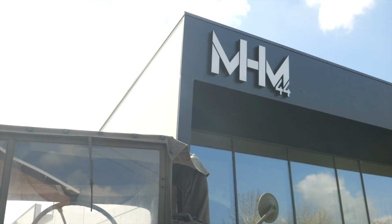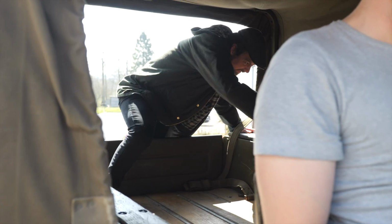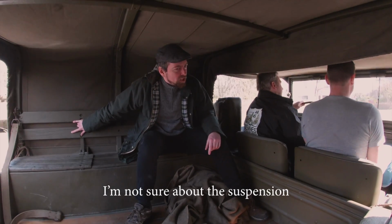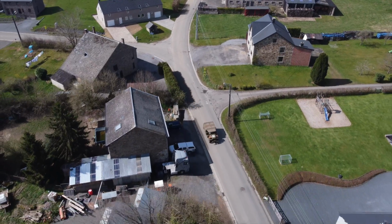But first, Eddie from the Manhay 44 Museum offered us a ride we couldn't refuse. Unfortunately for Tom, there was only 1 passenger seat. Alright, here we go. So this is a Dodge WC52 from 1942 with an original engine hitting a top speed of 50 miles an hour. So this would have been a core part of the US military, the infantry units when they arrived in France after D-Day.